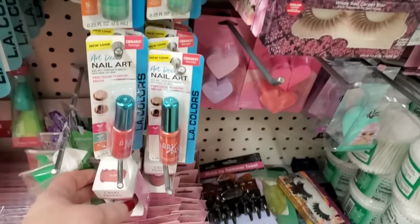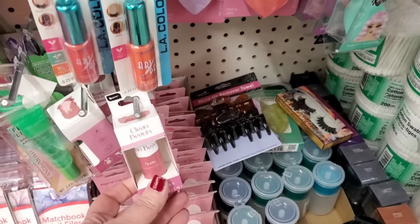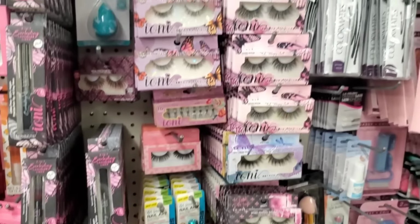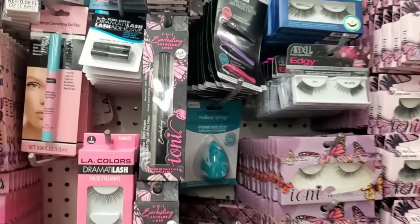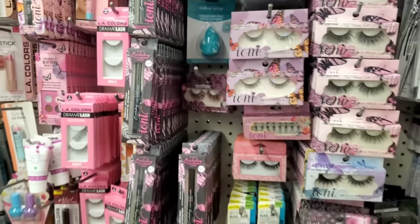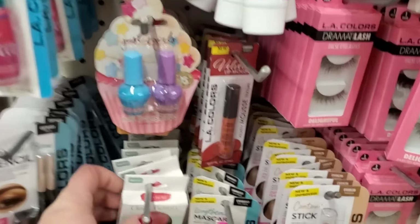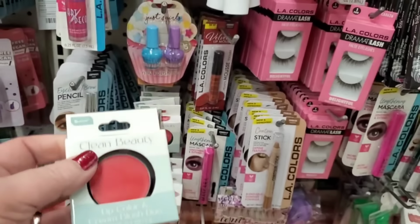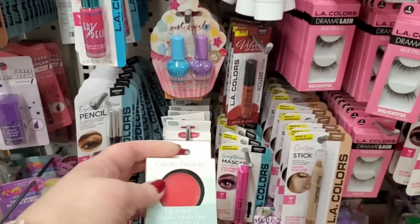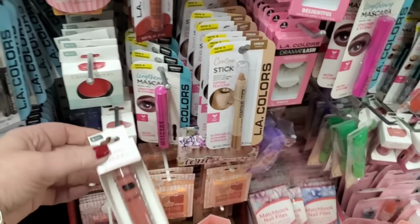They have all of the awesome clean beauty products that we have seen and everyone loves. They've got the nude, they've got the red lipstick back there. They have loads and loads of the Ioni lashes, the 2-in-1 Everlasting Lash Glue Liner. I love that product. It has been freshly restocked, so you know it's not gonna be dried up and gross. And this is a fantastic product. Lip and Color Blush Duo. I love this product. I really like it. For $1.25, I think it's awesome, especially in the summer. That's going to be super convenient.